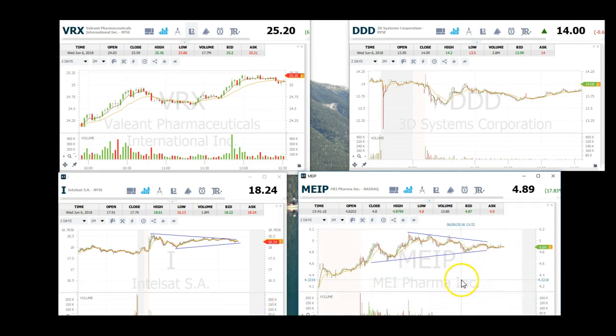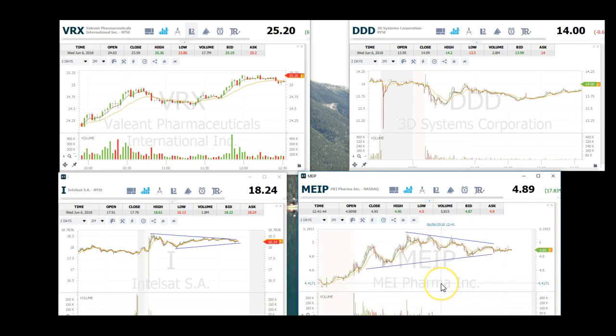MEIP, which is this chart here, I know these are probably a little small to see. The stock popped out of a wedge formation, traded size 4 1/4, closing at 415. I'd look to go over to today's high with 475 and 5 1/4.